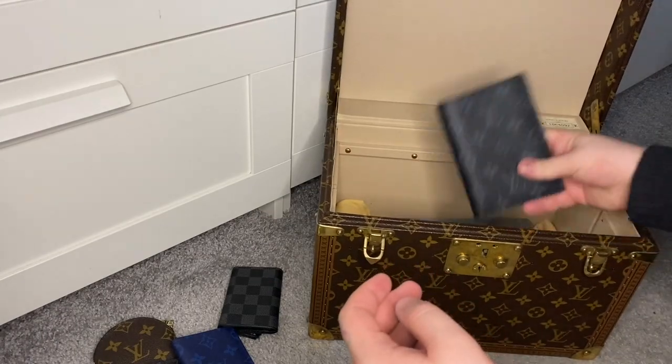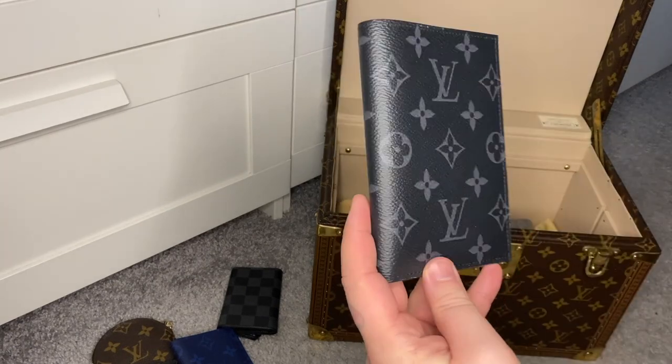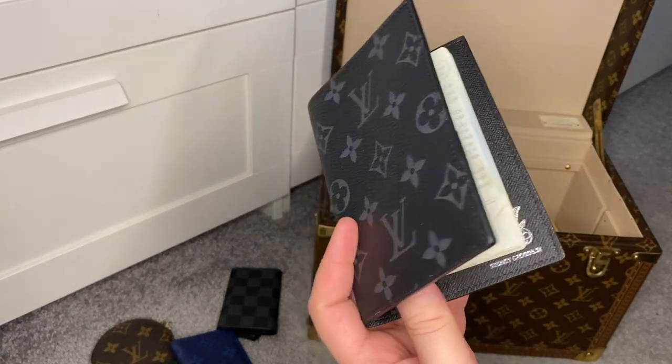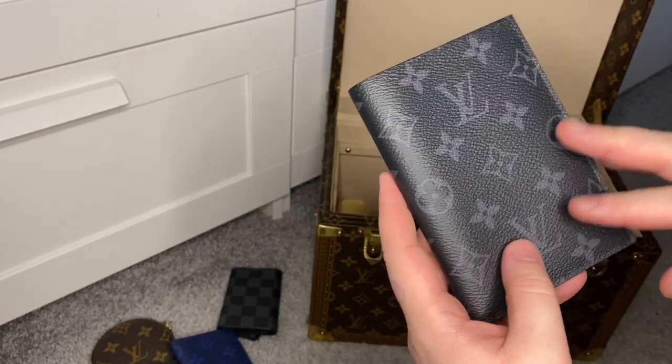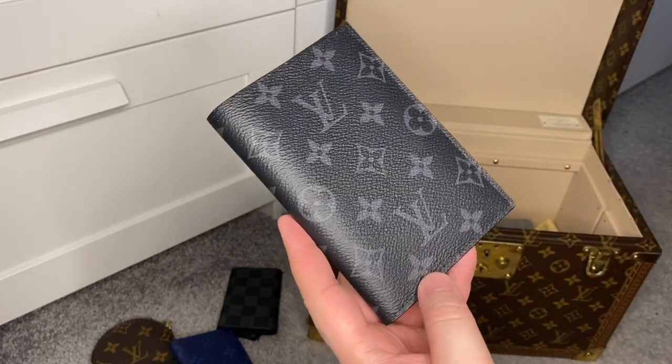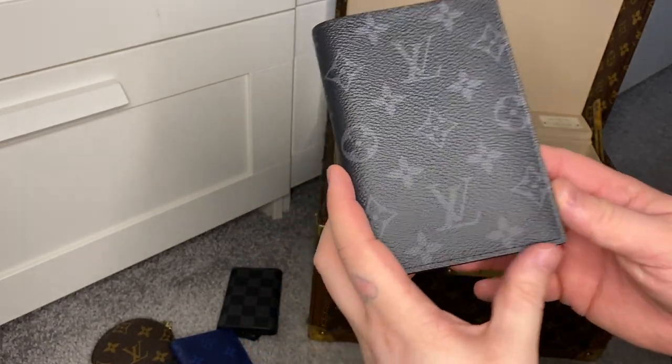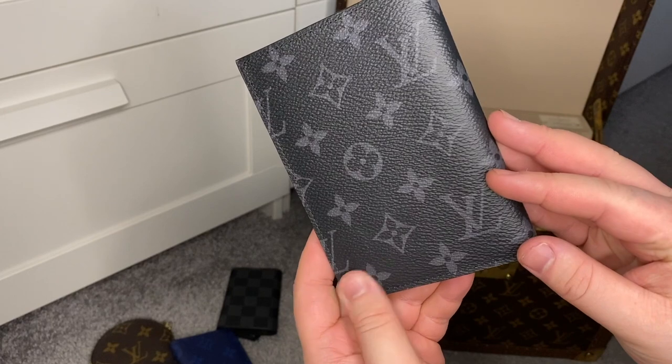Next up is my passport holder. I have had a bit of a nightmare with passport holders from LV. I have had a Monogram one, I have had a Damier Ebène one, and I've sold them both. And now I have the Monogram Eclipse. So I bought this just before I went to Sydney. I need to actually cover my passport, 2 seconds.